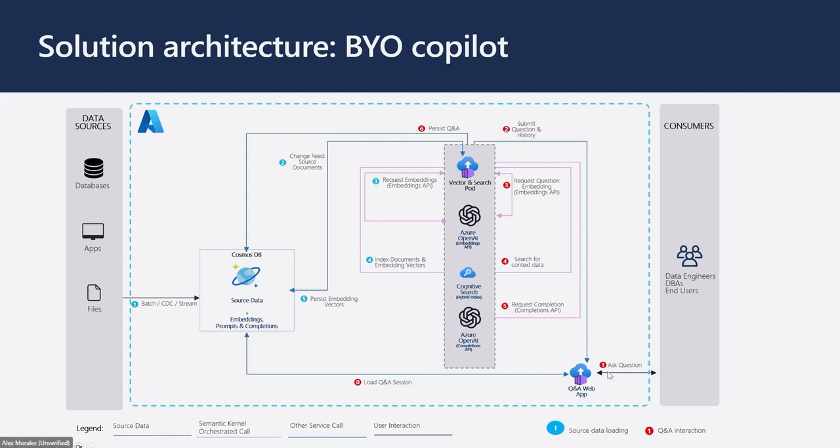So the user asks the question, hey, what are the top products being sold? The question itself becomes embedded. And that embedding gets compared against the embeddings in the vector database. And in AI search, we get a little bit more fancy. We have something called semantic ranker that includes both the vector and keywords, for example. But to keep it simple, let's say that we are comparing vector to vector using something called cosine similarity.